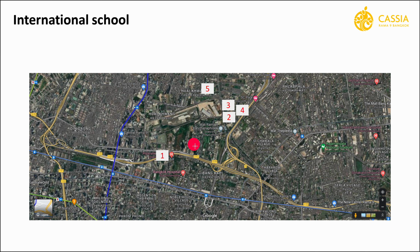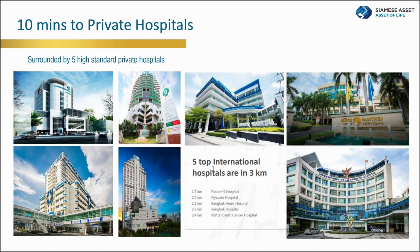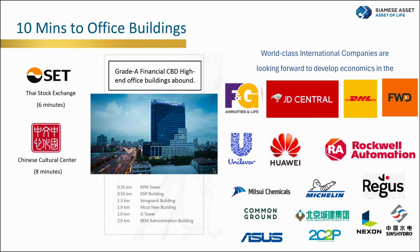These are the international schools and major parks which are around the area. This is where the property is located, and you can see this Central Rama 9 area. This road is actually one straight road, but you have to go up one MRT station to link towards the MRTA station. So these are the schools, these are the private hospitals. And then 10 minutes to these office buildings.